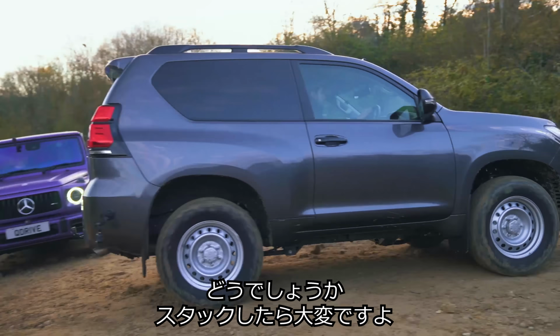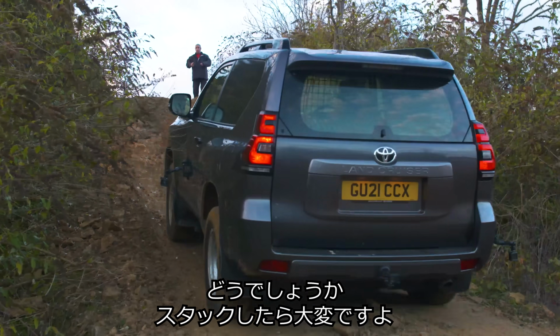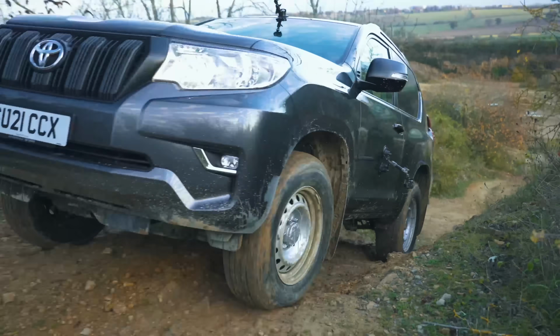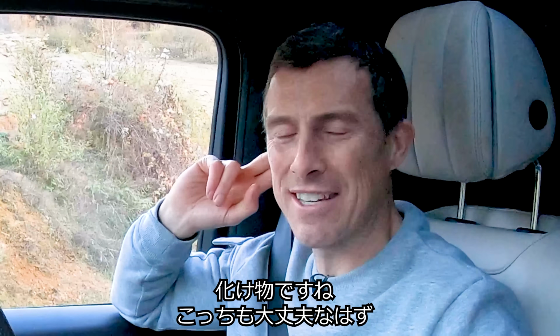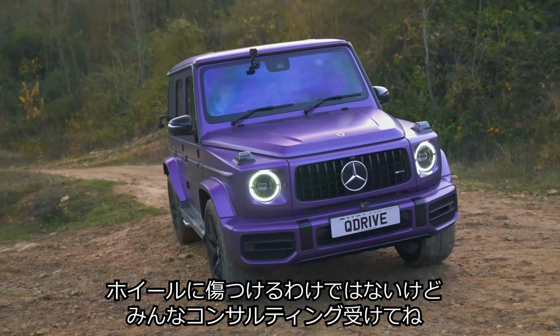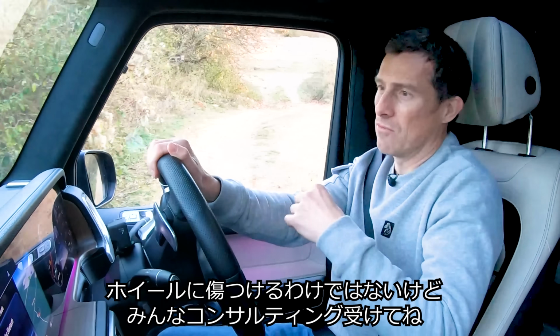Right, what's going to happen here? Now, if he gets stuck, he could roll back and be in a lot of trouble. Oh, he just aced that. That was like a mountain goat. Bugger. I hope this does all right. I hope I don't damage the wheels on the rocks.